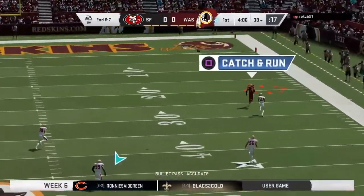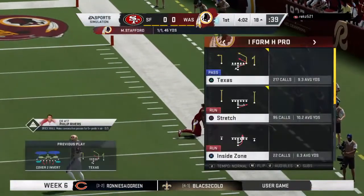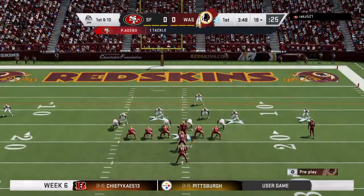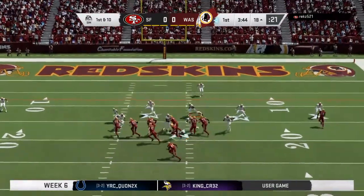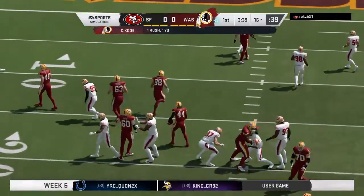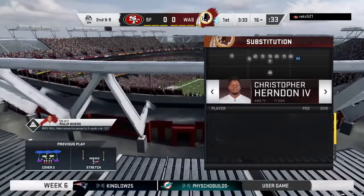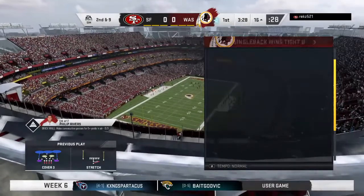From the 38, Stafford. That's caught inside the 20. And he gets it down deep into San Francisco territory. Big yardage that time for the Redskins. 45 yards. So the big play means just like that, they'll operate from the red zone now on 1st down. And he's heating up at the line of scrimmage. Might have gotten a yard down to the 16. They follow up that gigantic gain with the tiniest of pickups, 1 yard. At the 16-yard line.